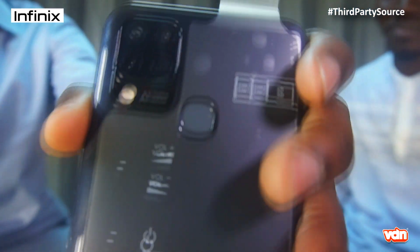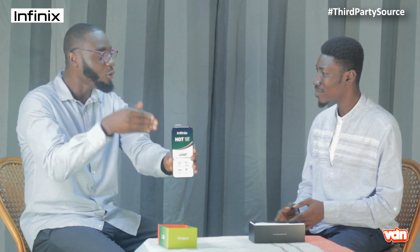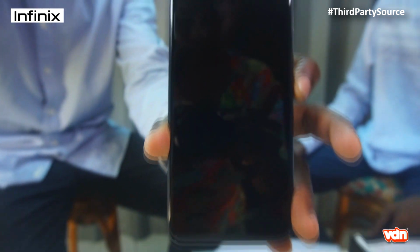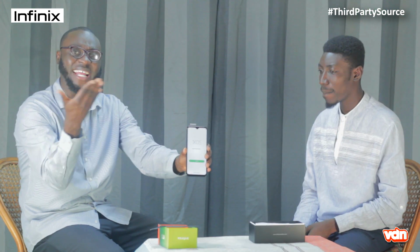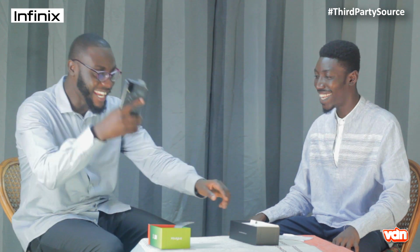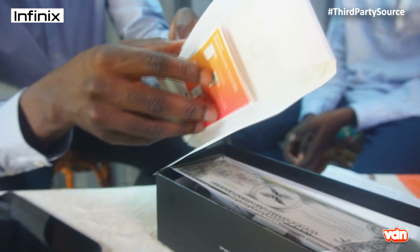We have black, green, purple, and heart of ocean colours. Nice phone. Infinix. So when it comes like this, all you have to do is press start. Then the phone, the charger, the earpiece, and the phone cover. Wow.